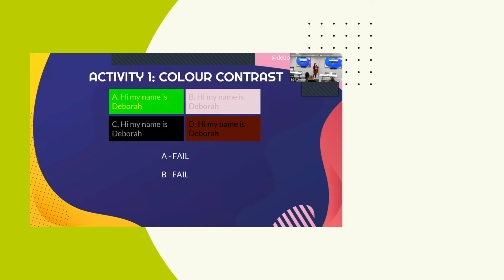That would fail. The pinks are not different enough in colour, and I'm going to show you a tool a little bit later as to how to actually test for this specifically. What about the grey on black? That would pass, very good. If that grey was any darker, it would, but at that level it is enough. And what about the black on, I want to say maroon. That would fail. Very good. So I'm going to show you a tool about how to do that. But it's about the ratio between the two. For normal size text, the ratio needs to be 4.5 to 1. And for large text, the ratio needs to be 3 to 1.